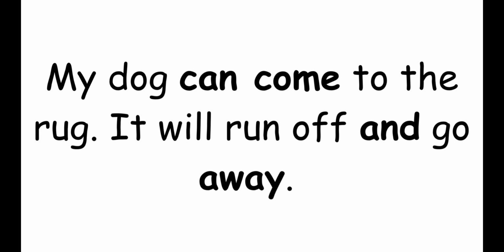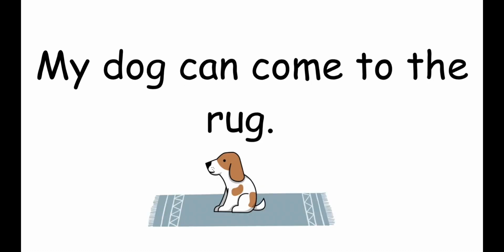Where can my dog come? Use a whole thought to answer the question. My dog can come to the rug.